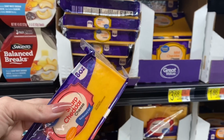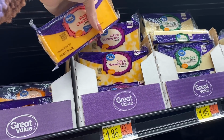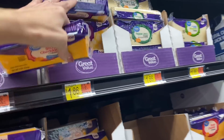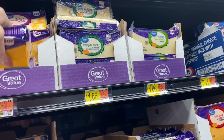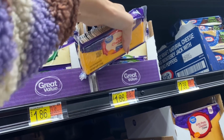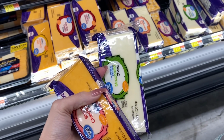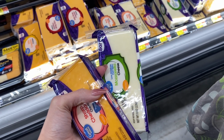All right, guys, so next I'm going to grab some cheese. Let's see, this is $1.86. This one is going to be for our chicken nachos. I'm also going to grab some mozzarella cheese. It's also $1.86, and that is going to be for a homemade pizza night. And then we need a little more cheese, but these two will work for those two recipes.